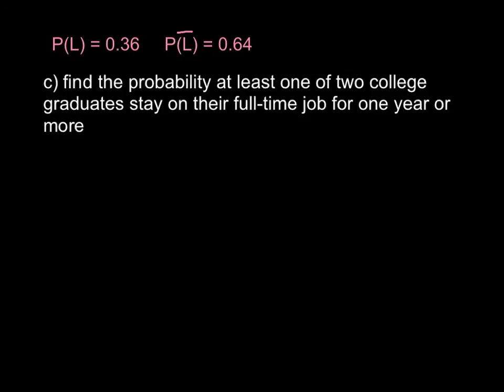The final problem asks you to find the probability that at least one of 2 college graduates stays on their full-time job for 1 year or more. So at least, the phrases "at least" and "at most" can oftentimes signify a lot of events. Let's look back at our sample space. And our sample space was LL.